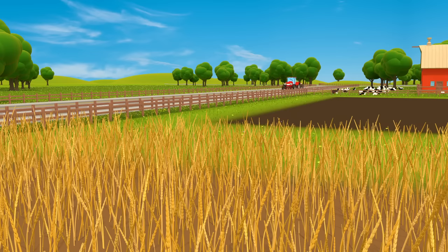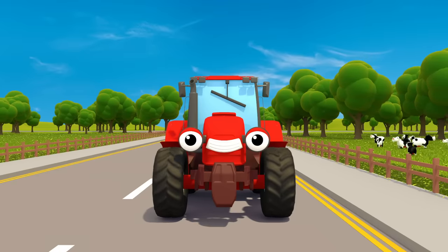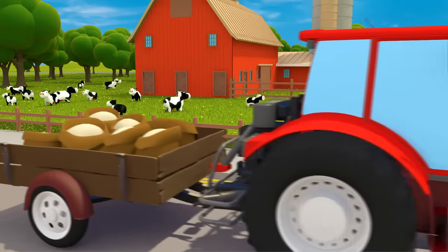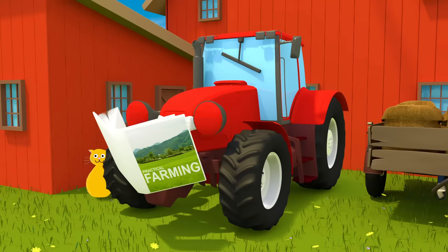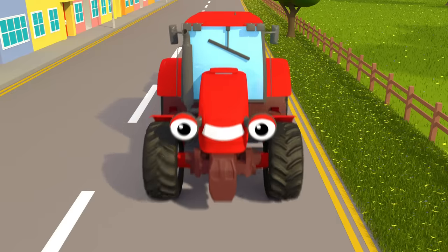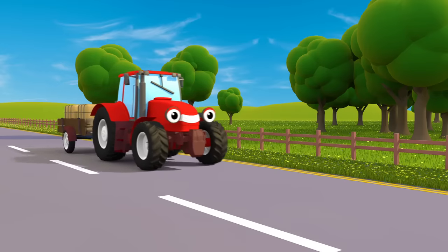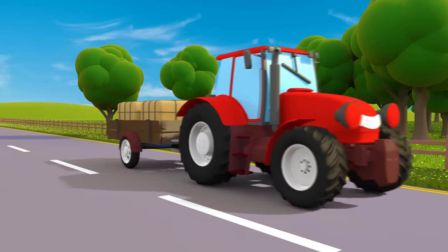Let me introduce you to my mighty friend called Trevor. He works hard down on the farm. He's also very clever. Farmer George's work is hard, so Trevor is there for him to move and shift those heavy loads. How did he manage before him?